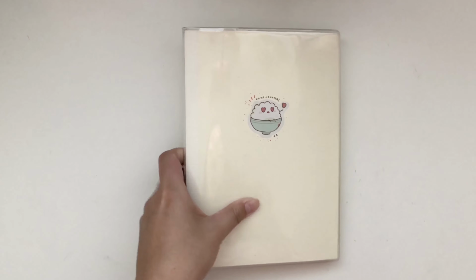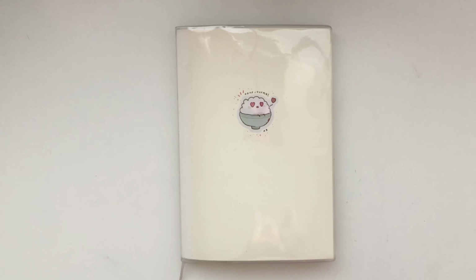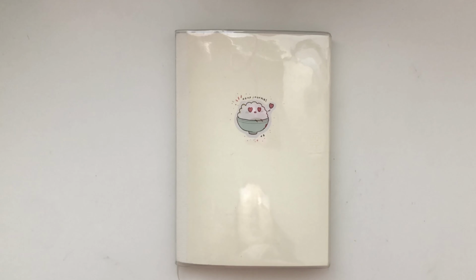But I am honestly really proud of this journal specifically, because I think this really showcased how much my style changed. This is the end of chapter 3 and it's time to move on.